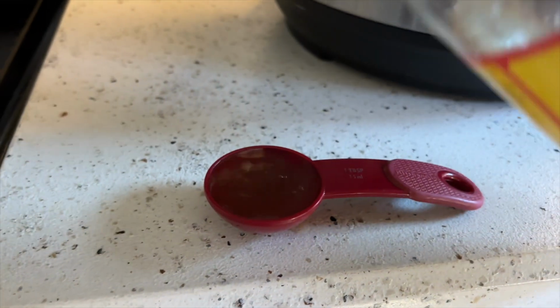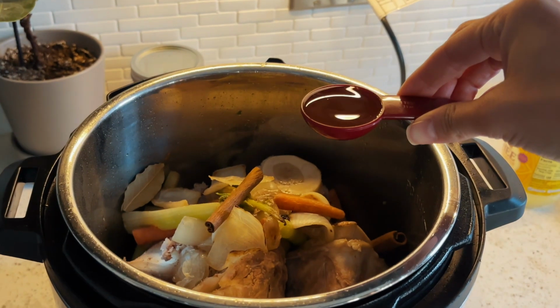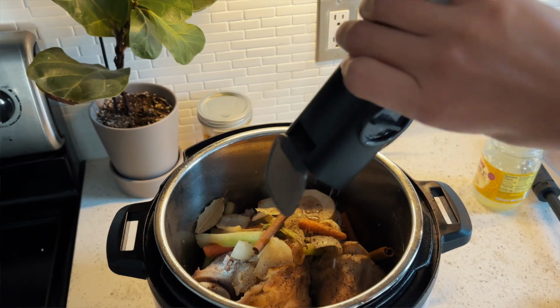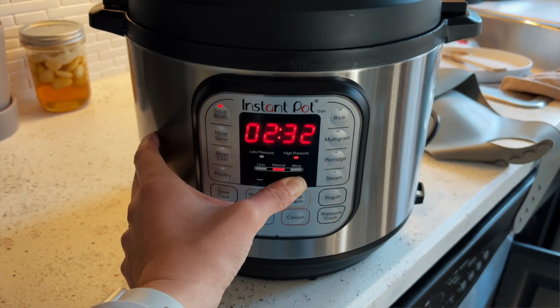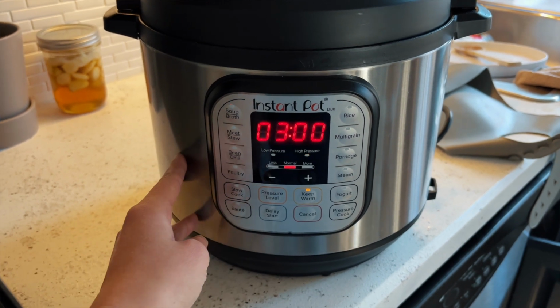Low and slow is the name of the game, because it takes time to get all that good nutrients. The longer you can let it simmer. I know people that let it go all day and night, just to get everything they could out of those bones. Honestly, 3 hours is enough to get really rich bone broth in an Instant Pot. So that's very cool to use your Instant Pot if you have one.